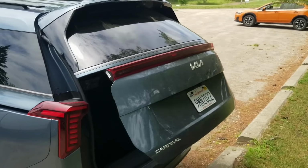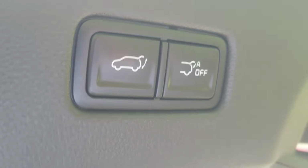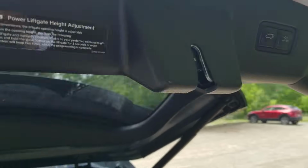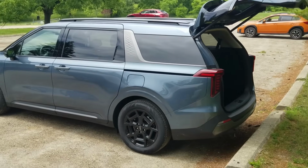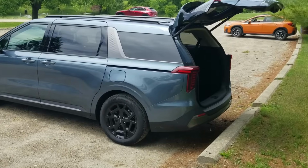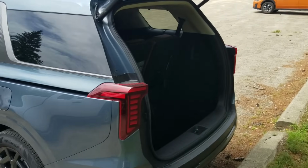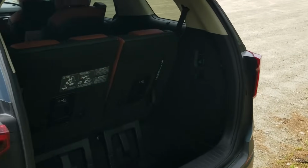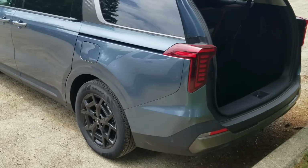Open it back up, and it's just the buttons right up here that you use for normally closing it. If you see, there's one there that says auto off. Just click that. Now when we back away, the hatch just stays open. Kind of a nice little feature. Like I said, I didn't like it at first because yesterday I was getting groceries in this thing, and I think I opened the hatch 2 or 3 times before I finally saw that button, and I was just annoyed with myself that I didn't see it earlier.